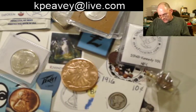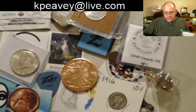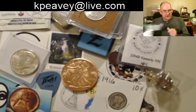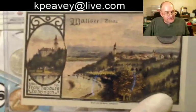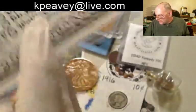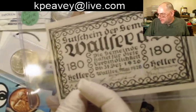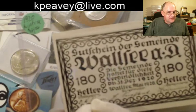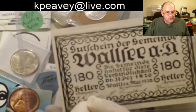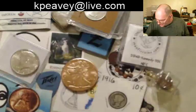Okay, Bill Betts had sent a bunch of currency. Now, I'm not a collector of currency, but judging from the holder, look at how stiff that is. That's a deluxe holder right there. This is 180 hellers. It's probably good for about $4. It's Austrian from 1920. There's your date. And while I don't know what that says.